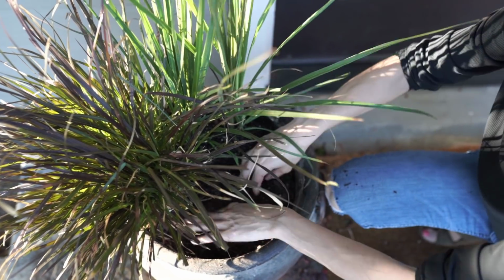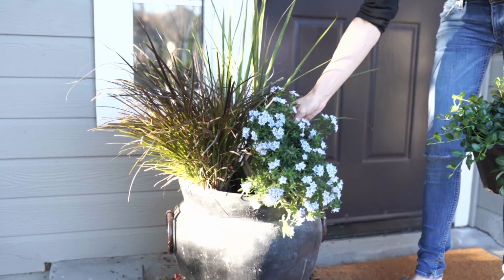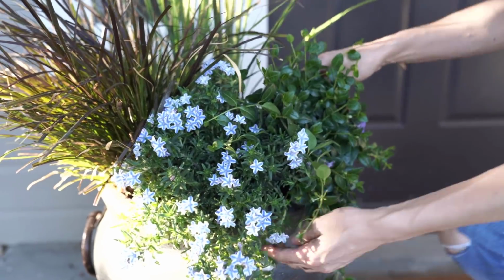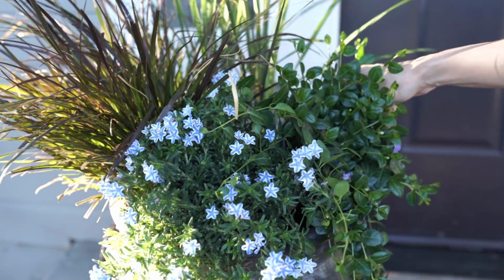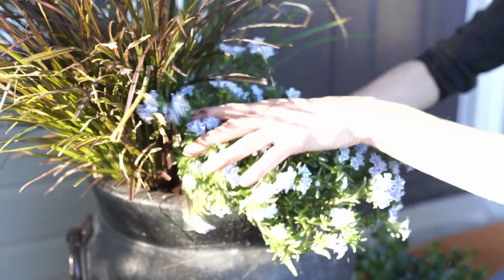So what I like to do once I get the tall ones in the back, I like to rearrange the ones in the front and try them out so that I can get a visual of how they'll look before I commit to putting them in there. I think this looks really cute all together, so I'm going to go ahead and plant these.